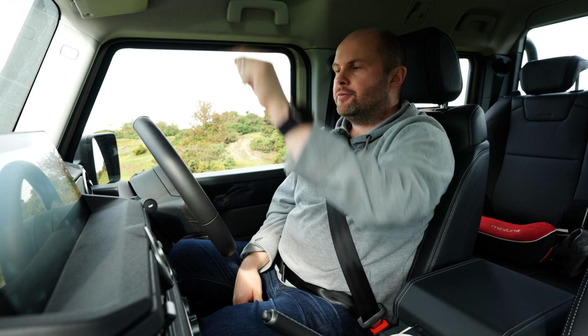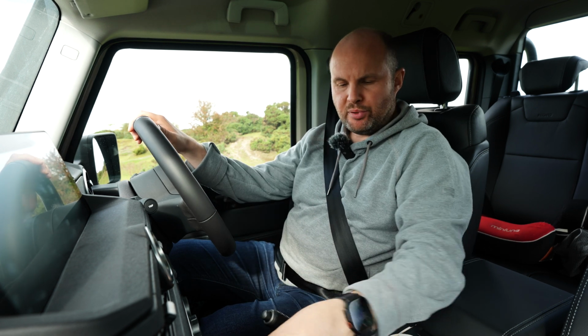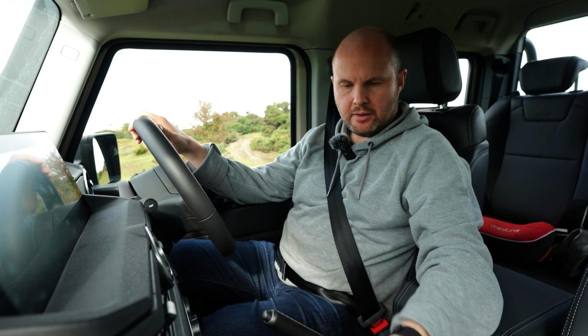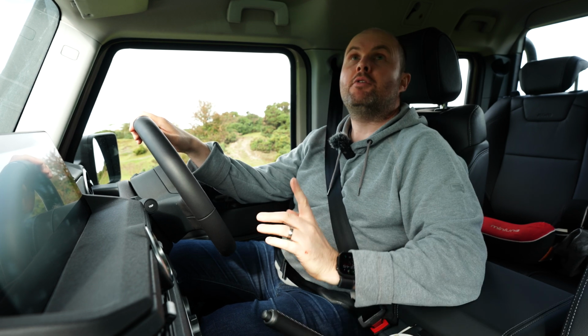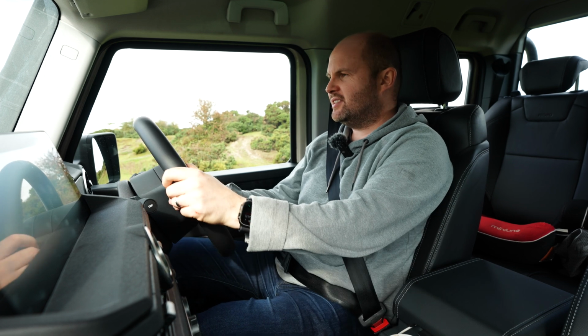So we hit off-road once and that's it. All the lights will disappear. You're back in high. Diff locks are off. It's like pre-flight checks in terms of what you need to check on.